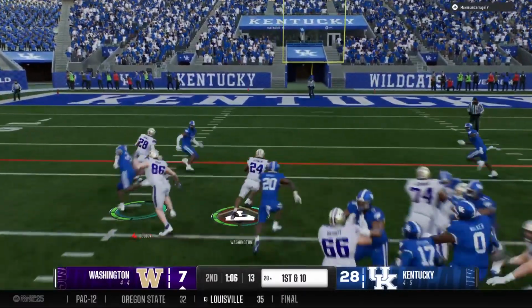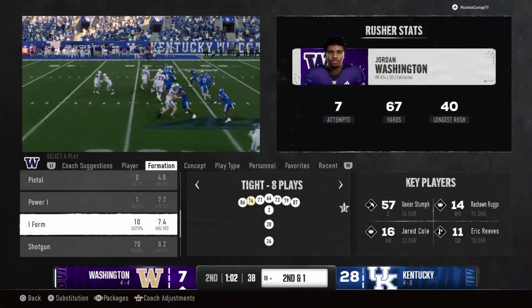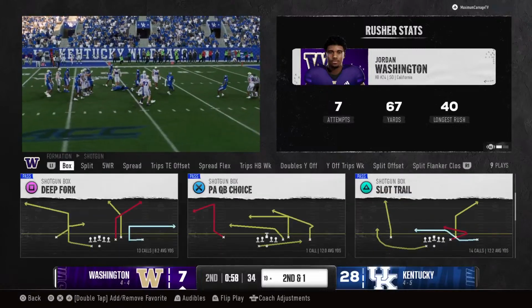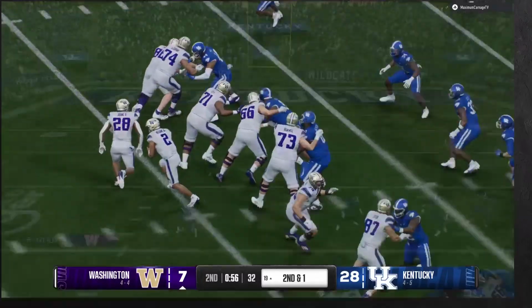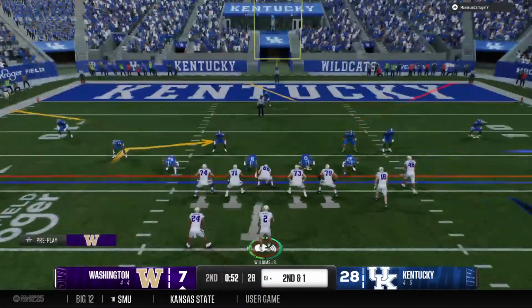On the run, it's Washington. And a nice job by the running back, finding space, getting downhill, making the good run. Great job finishing with his pads. The big pickup on first down leaves them with 2nd and 1.